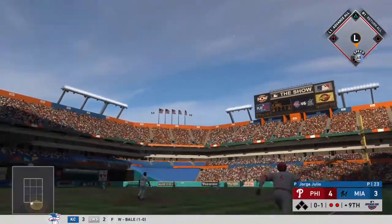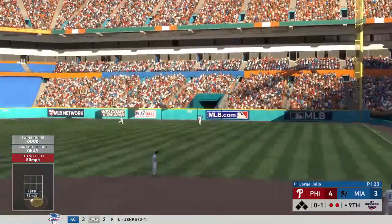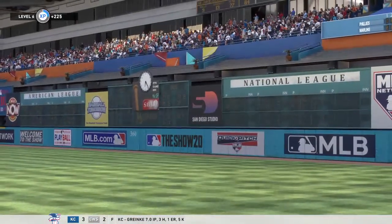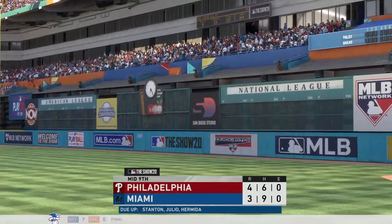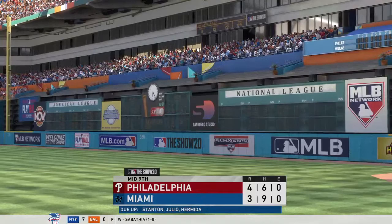In the air out toward right field. Hermida will get there, and he puts it away to retire the side. Pretty painless half of the inning, all told. Nothing in the Philadelphia 9th. Last chance coming up now for Miami. They trail by a run. It's 4-3.